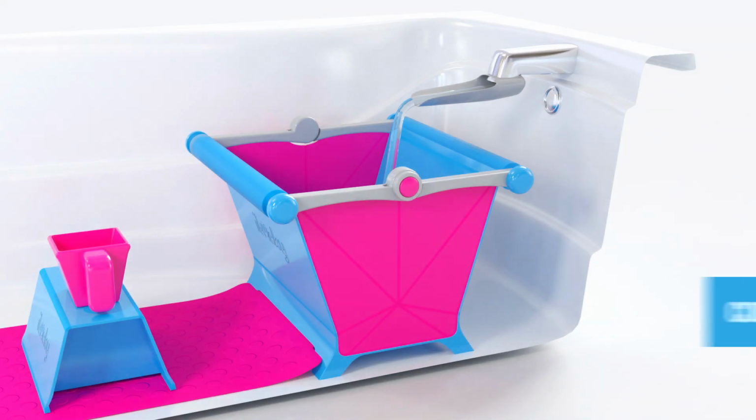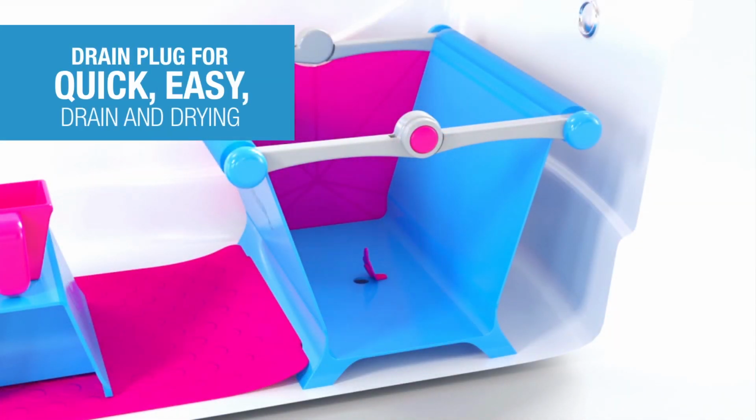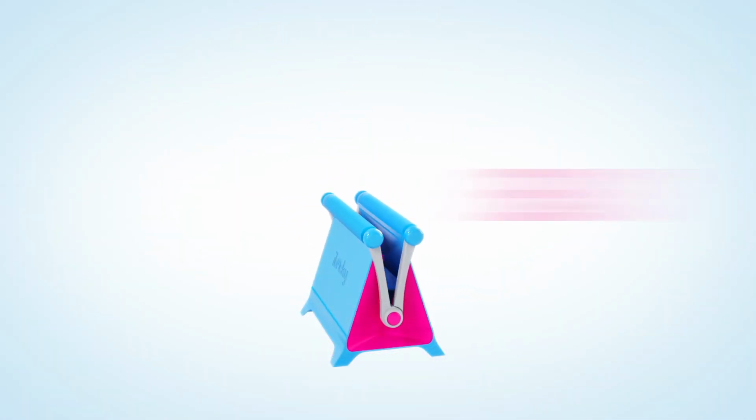It comes with a faucet extender for convenient filling, and the drain plug makes for quick, easy draining and drying. The entire unit is collapsible for easy transport and storage. And it even stores bath toys too.